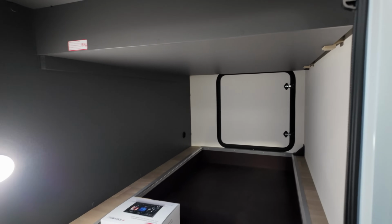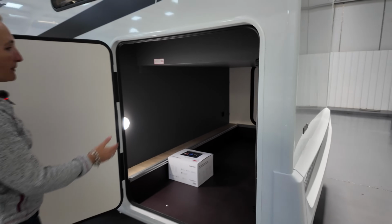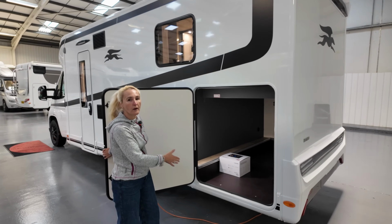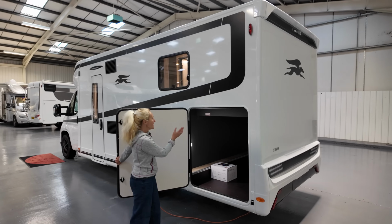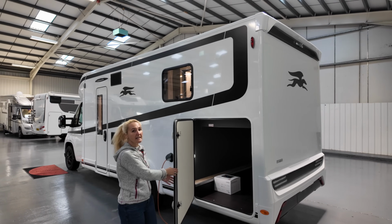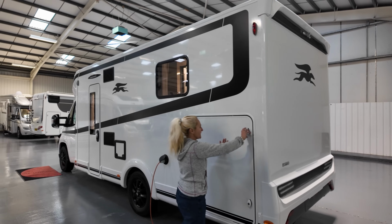If you're going for it in the 3.5 tonne version, you just need to be careful of payload and the weight on your rear axle. But loads of room back here for your equipment, your bikes, all that sort of thing. There is a light in there as well. So that is the really good size rear garage on this Laika.